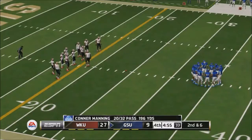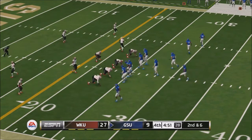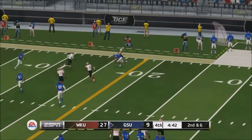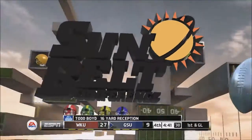That makes it second and six. Man left, man left. Go down. Caught with room to work. And they push him out around the 9-yard line.